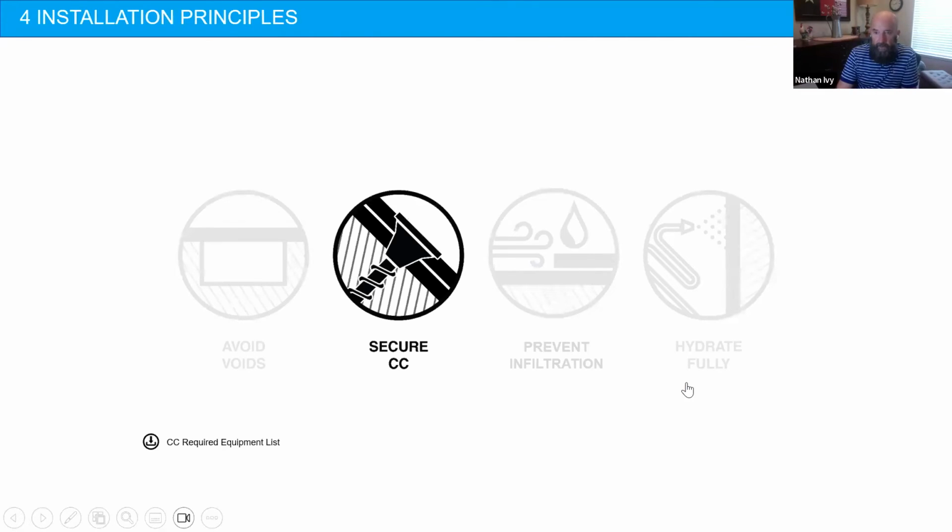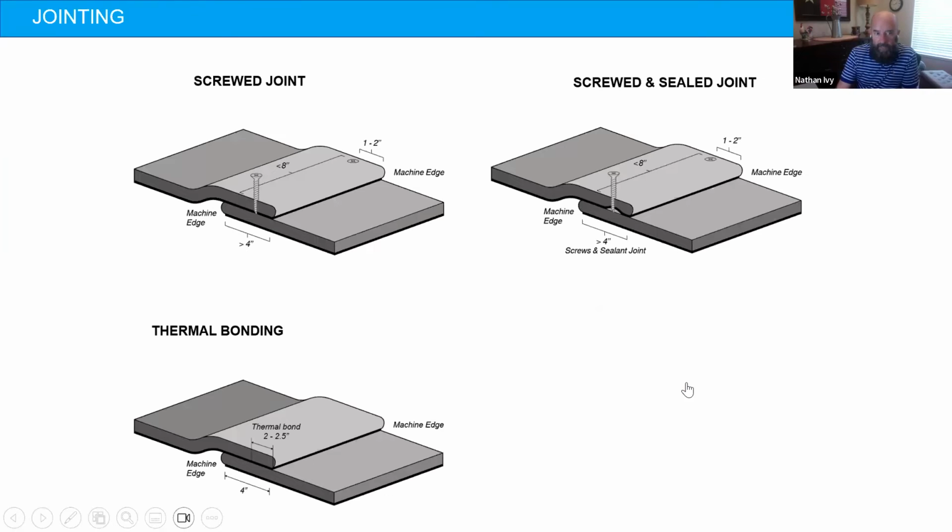The second one is to secure. Again, there's 3 ways to secure it far and away. The screw joint is used, screwed and sealed joint. If the screw joint is 70–80%, the screw and seal is probably 10–15%, and the thermal bonding is 5% or so. I've rarely seen that done on concrete canvas.